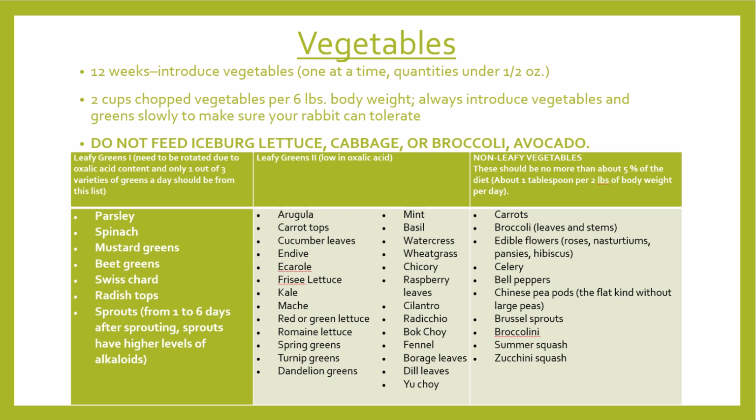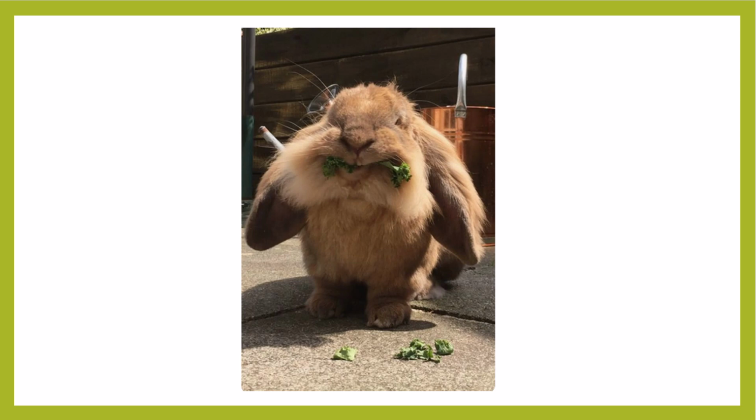We never feed iceberg lettuce, cabbage, broccoli, or avocado. Iceberg lettuce has no nutrients in it and it can make them feel full. It is gassy. Same with the cabbage and broccoli. If it makes a human produce gas, it'll make the bunnies produce gas, and they cannot pass gas very well, so all of that will get stuck in their GI tract. The avocado is toxic, so we never want to give any of those items. Here's a cute bunny eating some leafy greens.